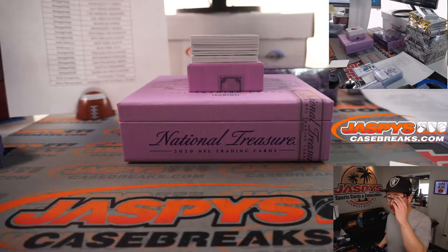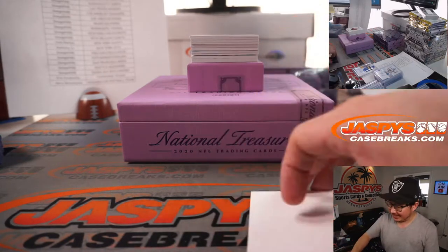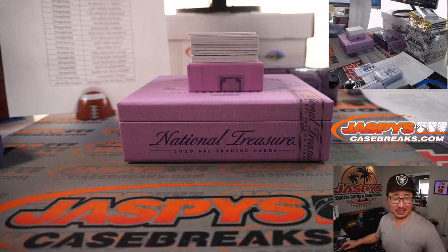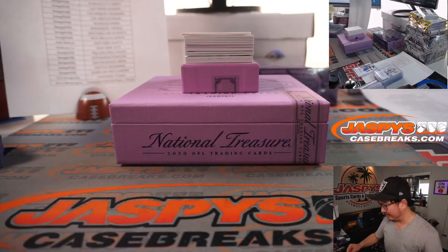It's funny that Carson in the chat brought up the card troll thing, because I did spy the Chargers logo on the back when I was flipping around the cards, and I didn't want to hype myself up and think that it was Justin Herbert. It ended up being like Josh Kelly or something like that. No, but it ended up being Justin Herbert, so it worked out for all of us.